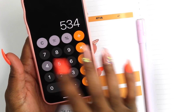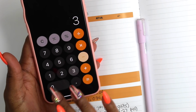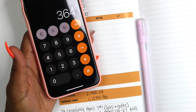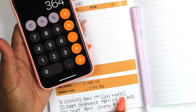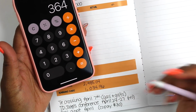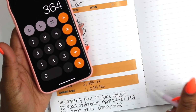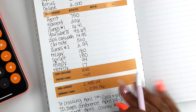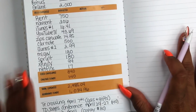So we have 534 minus 140 minus the $30 copay, and this is what I have left to spend on tea, even after putting that extra payment towards debt. I can spend that, but I probably won't even spend that much on her, just being honest, because me and her mom are going to be going into some things together. So we don't have to worry about all of that, but that's a good way to see where you're at overall. So yeah, this is my April budget.